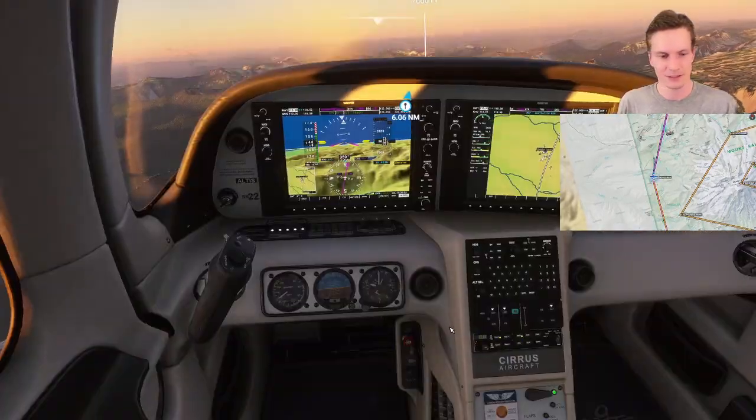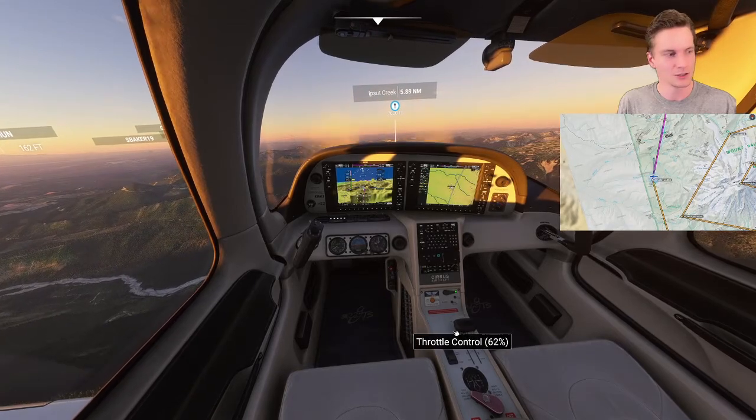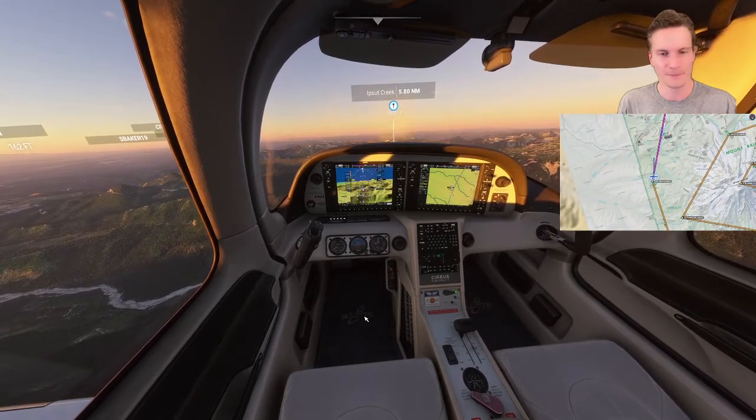Also going to pop in and bring this throttle back a little bit. We are cruising along our flight plan.